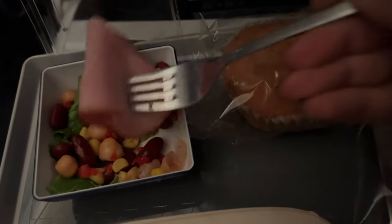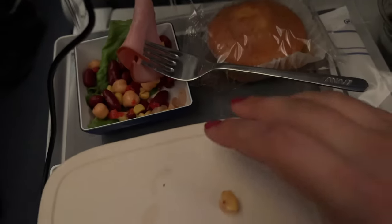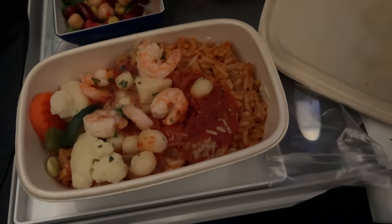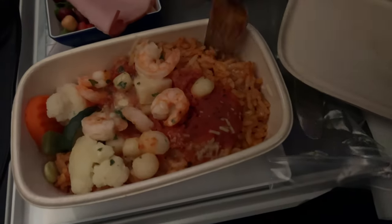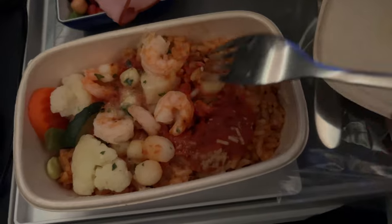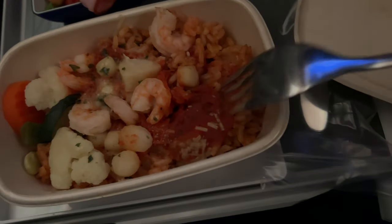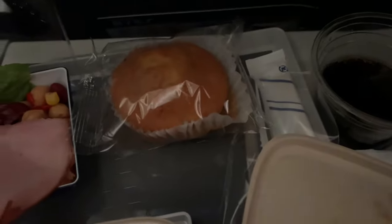Then, on the overnight flight, later when arriving in Japan, it was already night. That smoked ham, so good. I don't know what kind of ham it was, but it was so good. And even this was not bad. It was a seafood rice something. There's scallop, shrimp, and then some red sauce with rice and a muffin.